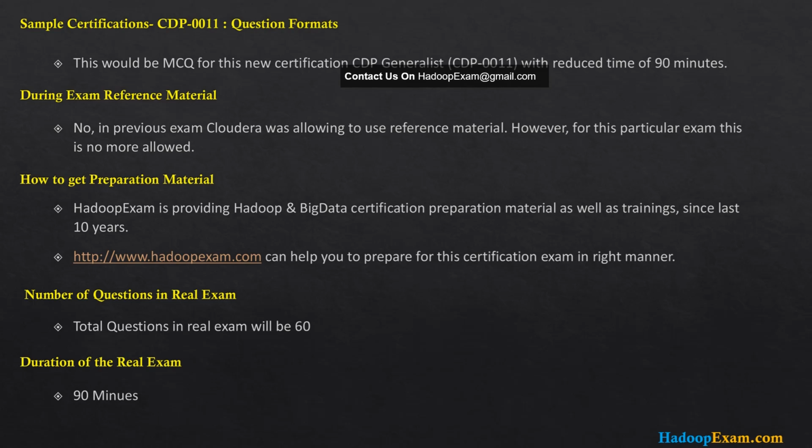How to get preparation material? HadoopExam, as I said, has been providing Hadoop and big data certification preparation material for the last 10 years. Many thousands of learners got certified as well as trained from HadoopExam.com, and they believe in us, and we also try to provide quality material for their career. Our intent is that you really learn from this. Just clearing certification without learning is not our idea. We want you to implement what you learn in the real world, because just having certification is not going to help. You can get a job, but if you can't perform, you would be out of a job as well. So you must have both the certified skill and in-depth knowledge of how things work.